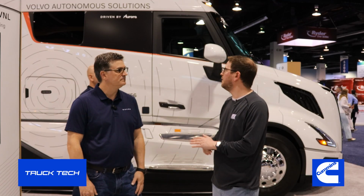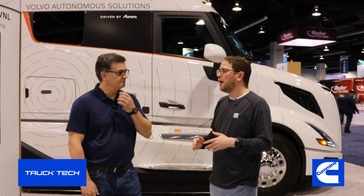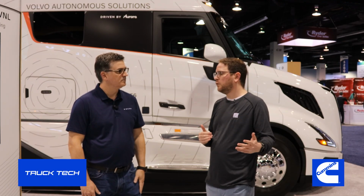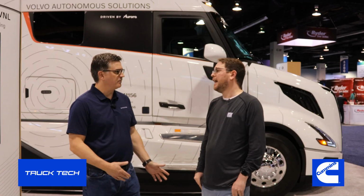And looking at it from a sales standpoint, you guys have the Aurora Driver. How does this look in terms of deployment? When are we going to see this go to market? What's the timeline so far? Okay. Well, what you see in front of you, let me describe the truck. Yeah, let's start there first.